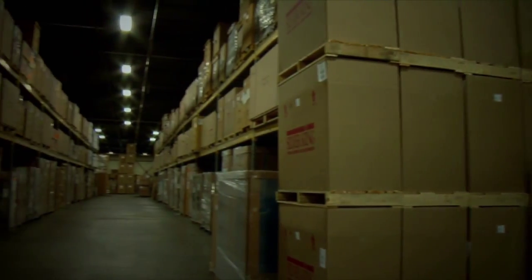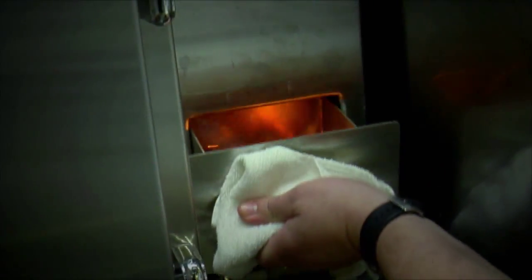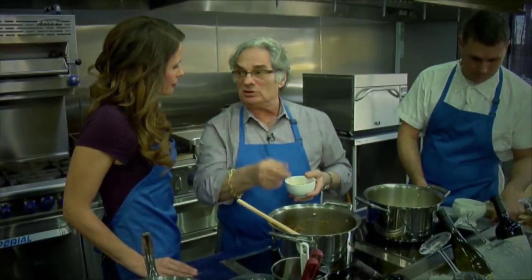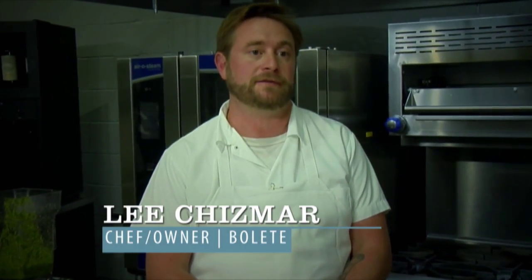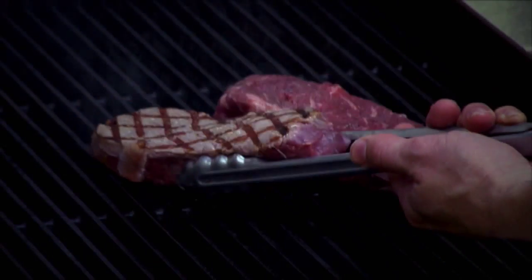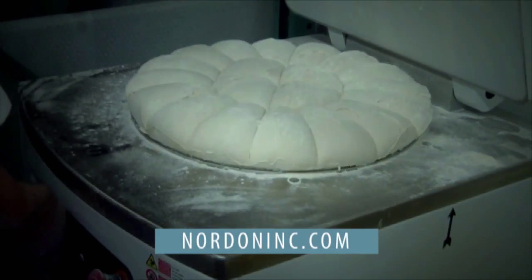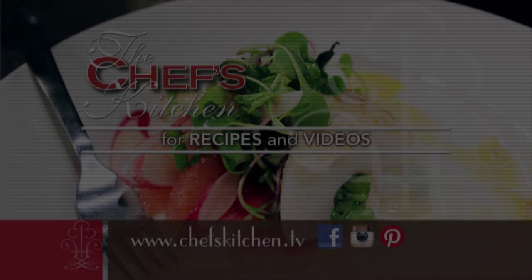Cheers. Nordon is special because we have everything in-house under one roof. So when somebody sees a brochure, they come to Nordon and Nordon brings it to life. The equipment is so fantastic, and they pretty much have everything you could possibly dream of as a chef. The typical Nordon customer comes to us for equipment expertise. The equipment is top-notch. The variety of products that they have is incredible. When you come here, I see 4 things that I want or need. If you need something in the Philadelphia, Delaware Valley area, Nordon is your number one choice. You won't be disappointed.